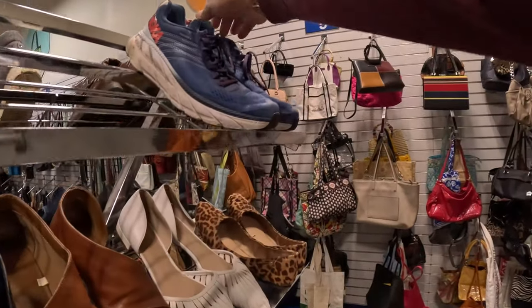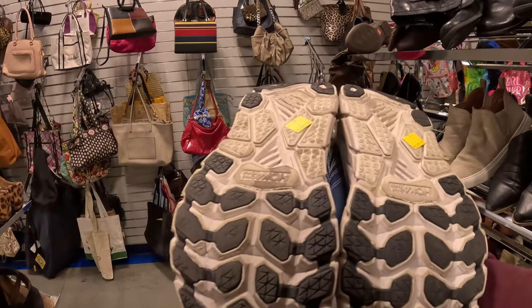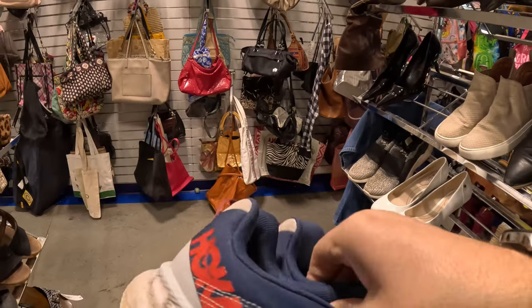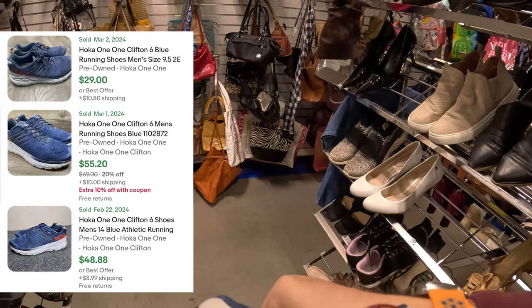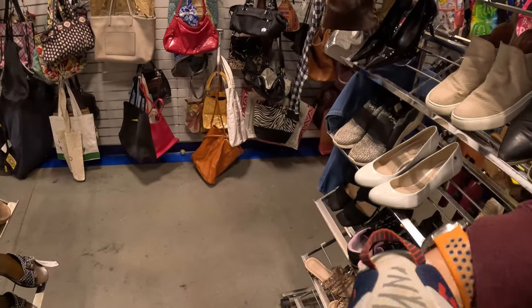Well, that's kind of shocking, just sitting up here all by themselves. They're a little dirty. Plenty of tread left. No tears on the heels. Hoka Clifton 6. I think they sell for like 30 or 40. It's like a good size. Let's see here. Men's size 11. I'll take those. $6.50.